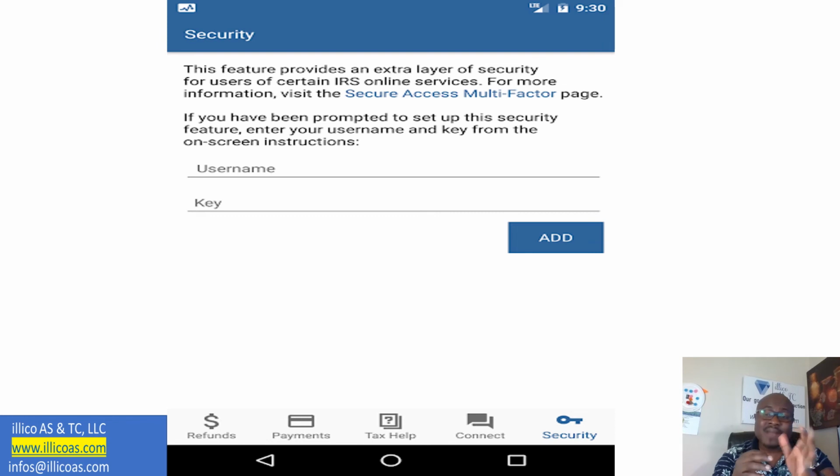The application, I started using it since 2017 when they launched it. It helped me. I went online and saw most people comment that it is not working. But me, since 2017 when I downloaded it on my phone, every year I always check my refund on it and it works for me. I didn't try anything else, like making a payment or getting tax help. But I'm pretty sure that will work too.